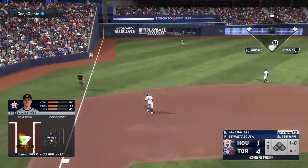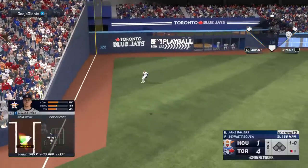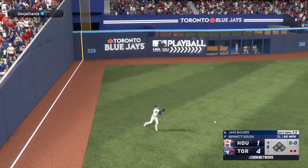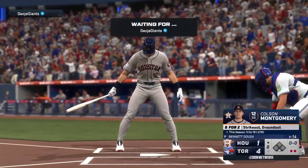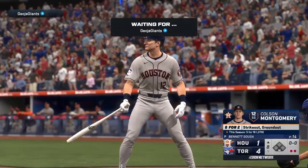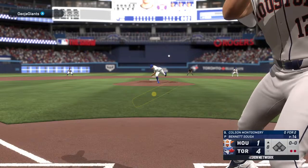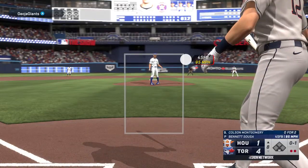That one lifted to left. Steer turns to the right on the move. And there's 2 down. Now it's the shortstop, Colson Montgomery. Swings through that one for strike 1.